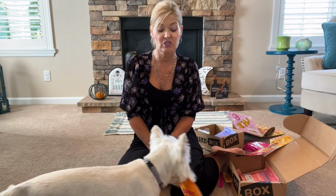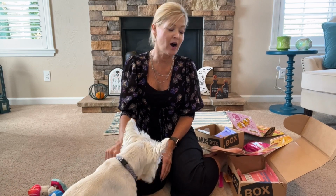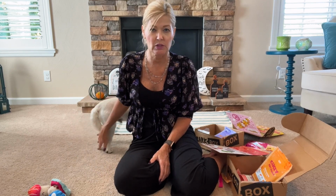I'll put all the information down below in case you'd like to give BarkBox a try. The pricing does go by the size of your dog. Stop, Wyatt. No more treats. So the bigger the dog, the pricier, I believe, the box gets. But for Wyatt's size, I believe it's $21 or $22.